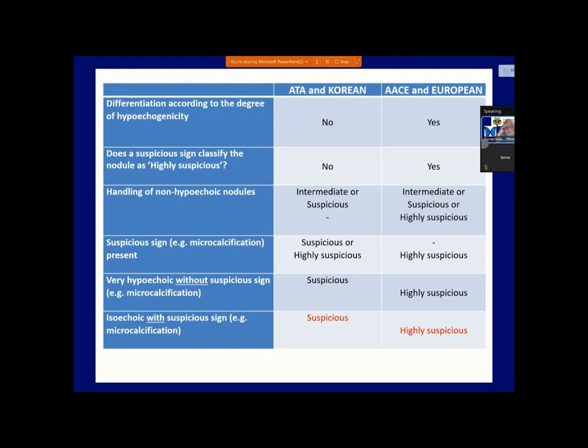These are handled as TI-RADS 4 lesions in the ATA and Korean systems, while they are regarded as most suspicious nodules in the other 2 guidelines. It seems evident that, apart from other differences, compared to the ATA and Korean TIRADS, the AACE and EU-TIRADS must have better sensitivity but weaker specificity. I think it's worth digging a bit deeper for a better understanding.